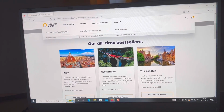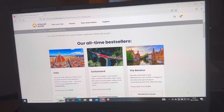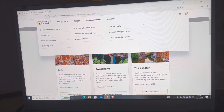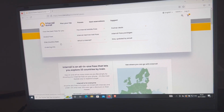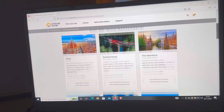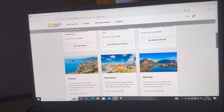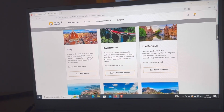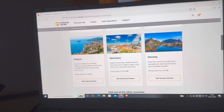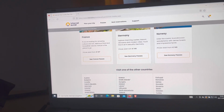So first, you have to download the Interrail app. Here, this is the app. And then you see the passes here. They have the one country pass, like if you are planning to visit one country only, so those are the prices. But I'm not a fan of using this. So this is the country and the corresponding prices of the passes.